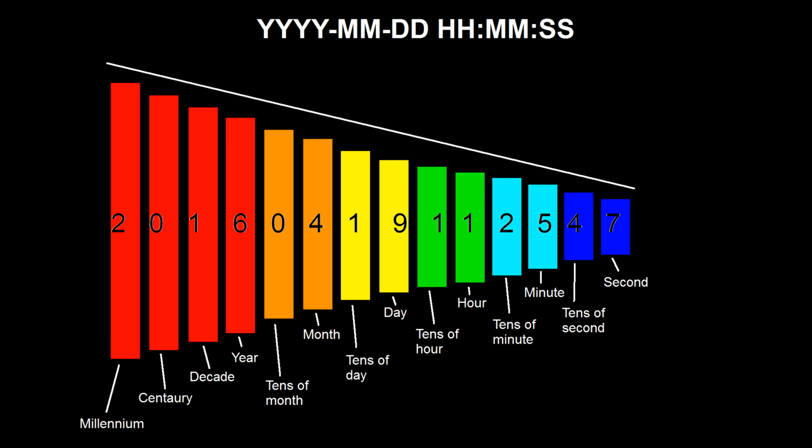If you put the time after the year-month-day format, then it goes down in perfect logical descending order from largest digit to smallest digit. Here the millennium, which is the biggest digit, is at the beginning, and the second, which is the smallest digit, is at the end. This is why year-month-day is the best way to write the date.